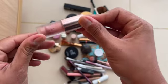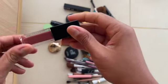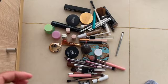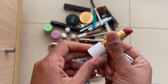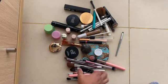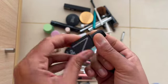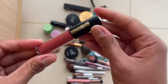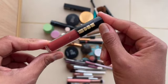Lawless Forget the Filler in Glazed. Didn't use this one. Lethal Cosmetics Gloss in Nexus. I used this once. Pat McGrath Lip Fetish Lip Balm in Wild Cherry. Didn't use. NARS Lipstick in Toled. I'm almost done with this, but I didn't use it this trip. Pat McGrath Lip Gloss in Flesh 6. I did use this once.